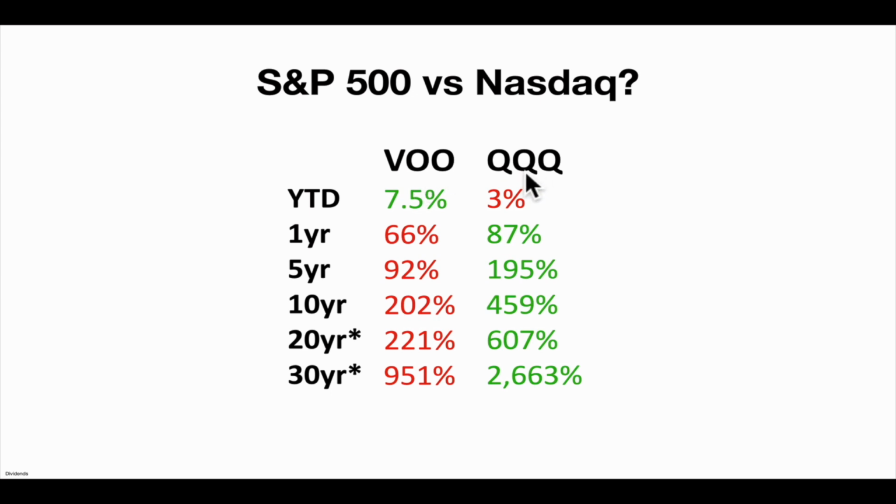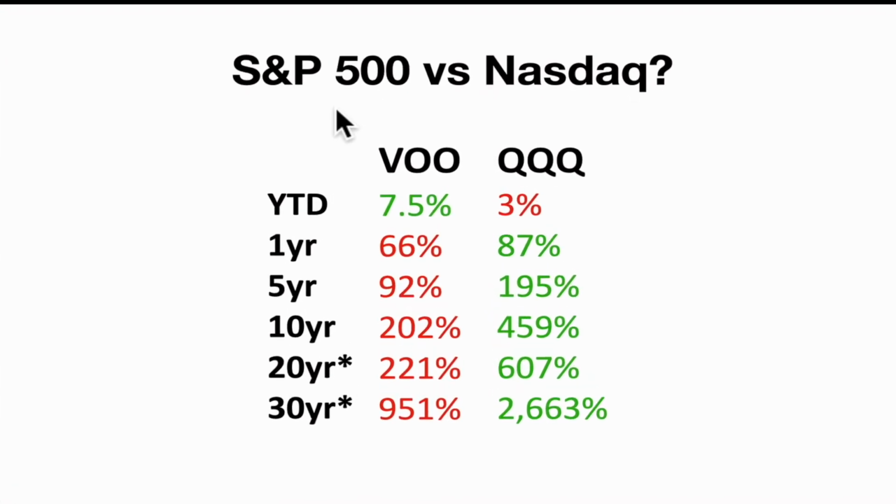So you can't actually invest in the S&P 500. You'd have to do it through an ETF. So VU is representing the S&P 500 and QQQ representing the Nasdaq. Now, I did have data for all these, but I've starred the 20 and 30 year as VU didn't have this history, so I did just look at the Nasdaq and S&P 500. Now, check out these results.